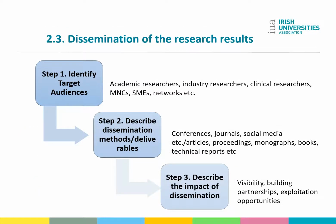Now for dissemination of the research results, here we outline going forward 3 steps in order to help you structure and write this section. Firstly, identify target audiences, which can include academic researchers, clinical researchers, MNCs, SMEs, CSOs, NGOs, national archives, charities, etc. Secondly, describe dissemination methods or deliverables, which can include conferences, proceedings, monographs, technical reports, standards, policy briefs, etc. And thirdly, describe the impact of the dissemination. Remember, this is the impact section, how this will increase visibility, building partnerships, exploitation opportunities, etc.